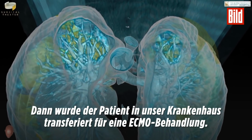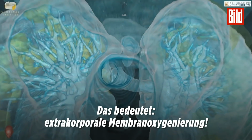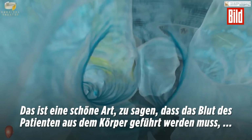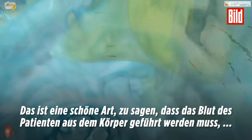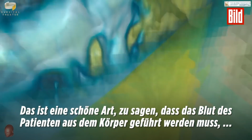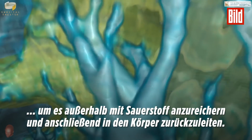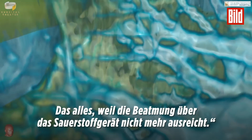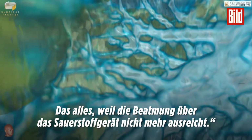to us for something called ECMO, which stands for extracorporeal membrane oxygenation. And that's a fancy way of saying that the blood actually needs to be removed from the body to be oxygenated and then returned to the body, simply because the mechanical ventilator by itself is not adequate.